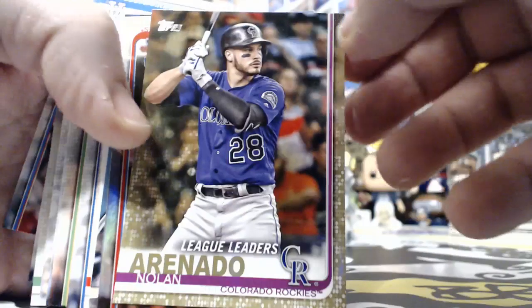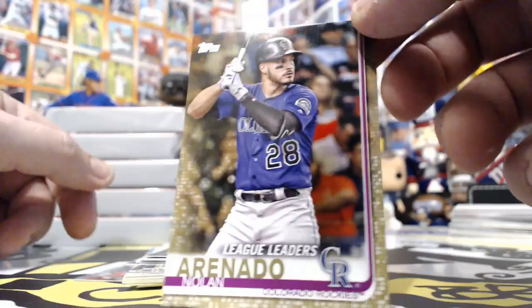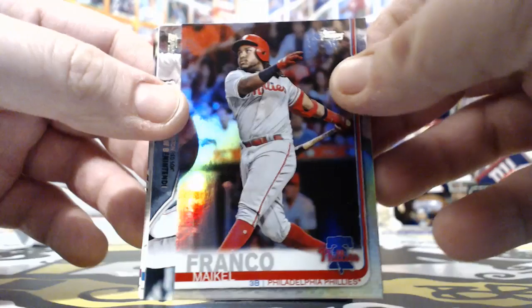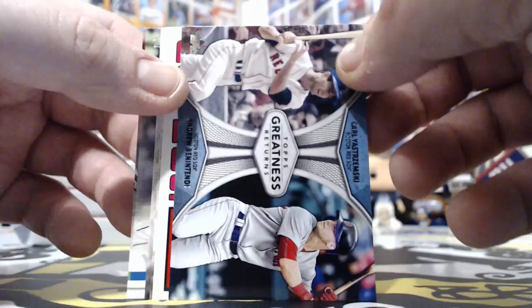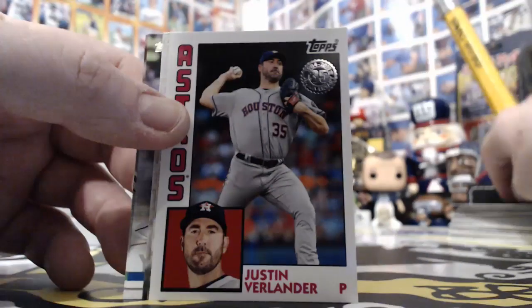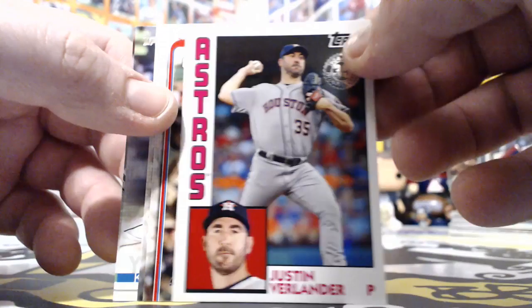All right, we got a gold Arenado. Yep, those are numbered to 2019. And rainbow foil Mikel Franco. All right, Yastrzemski and Benintendi for the Red Sox. Topps Greatness Returns. Verlander 84. And there's the middle.